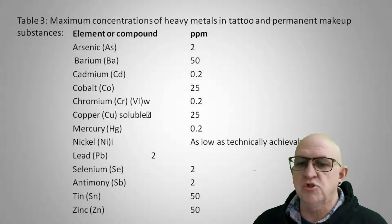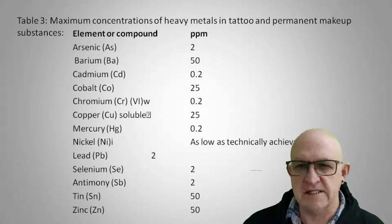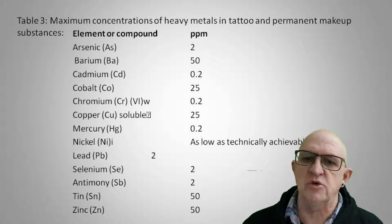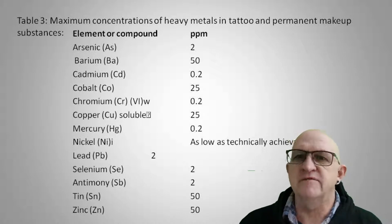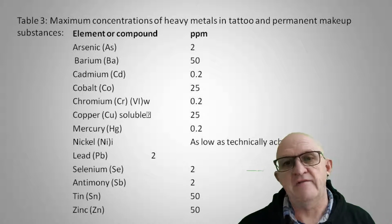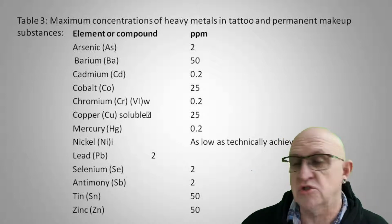One of the metals that you may find that is inside all your pigments is titanium. Titanium oxide is the only pigment which we use for white, and so any white pigment or ink is made of titanium metal. And you'll see by having a look through these lists that titanium is not on there.